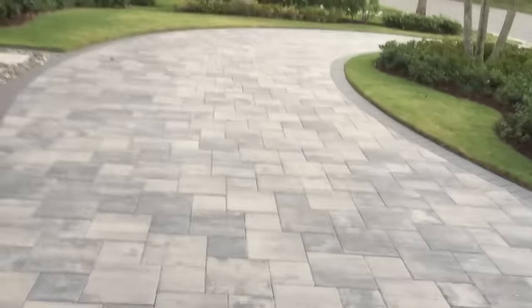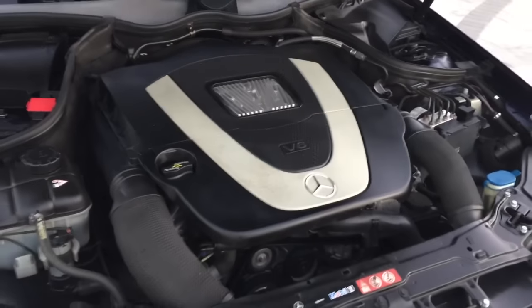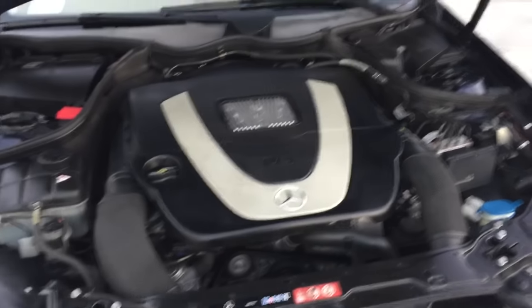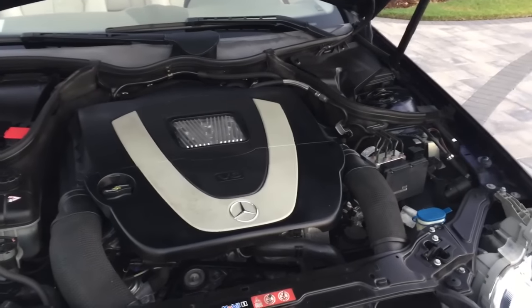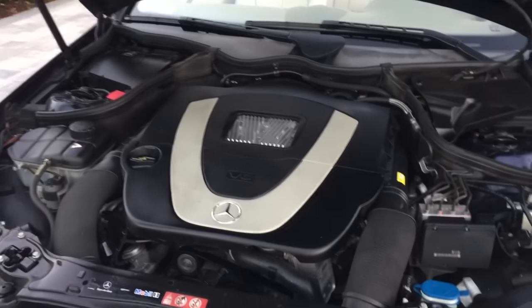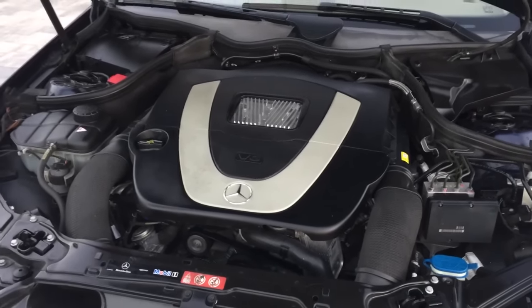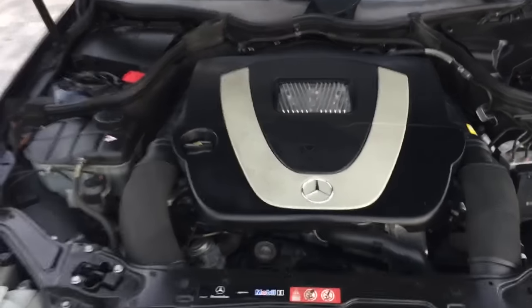All right, let's have a look under the hood. So under here is Mercedes-Benz's very tried and true 268 horsepower, 3.5 liter V6 engine. It's silky smooth, it's reliable, it doesn't give you much fuss. It's mated to a 7-speed automatic that's also nice and tidy and proper, and everything works really well under the hood of this low mileage car.